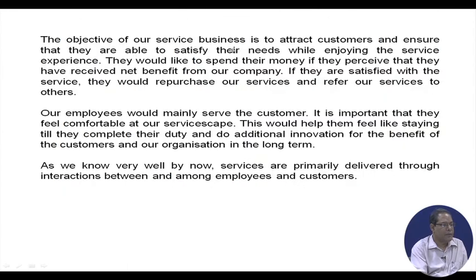The objective of our service business is to attract customers and ensure that they are able to satisfy their needs while enjoying the service experience. They would like to spend their money if they perceive that they have received net benefit from our company. If they are satisfied with the service, they would repurchase our services and refer our services to others.